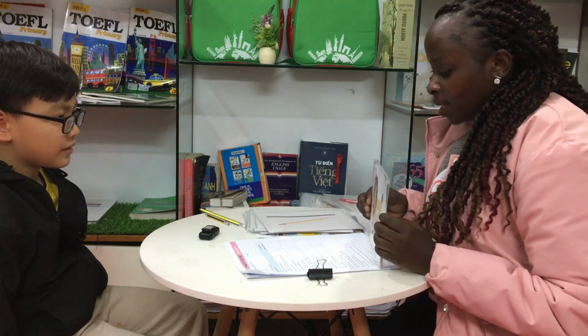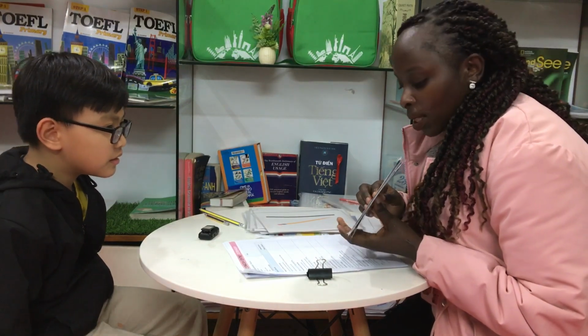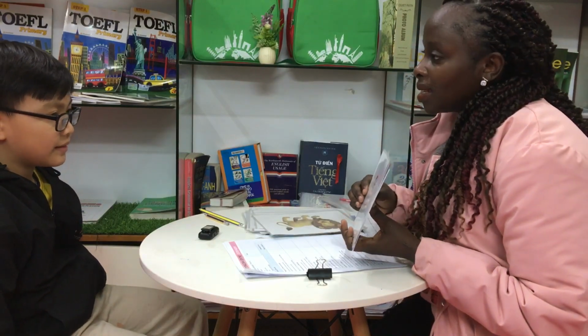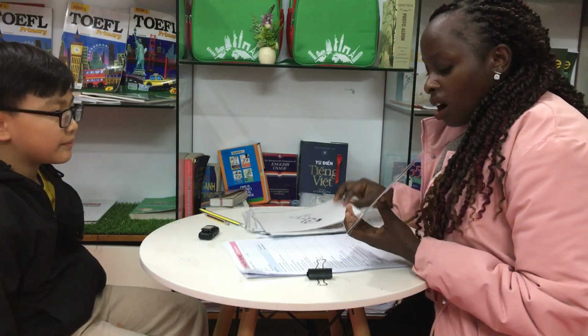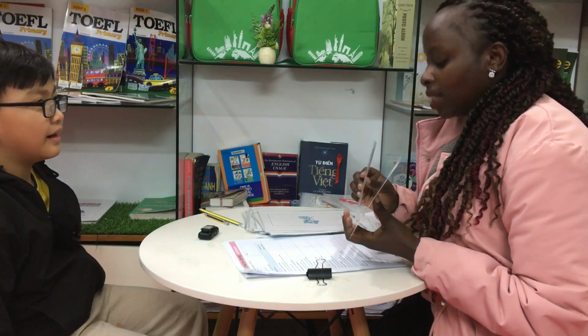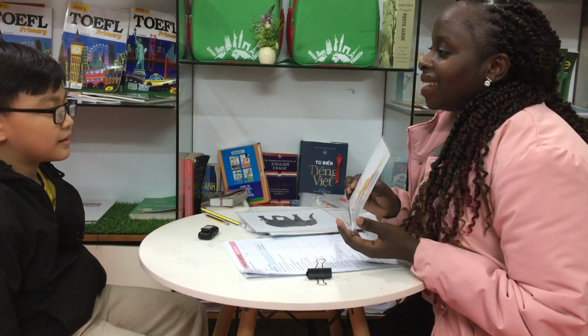Good job. What is this? It's a tiger. No. What animal is this? It's a lion. Okay, what's this? It's a dog. Good job. What's this? It's a cat. Okay. It's an elephant. Okay, and what's this? It's a giraffe. Okay, good job.